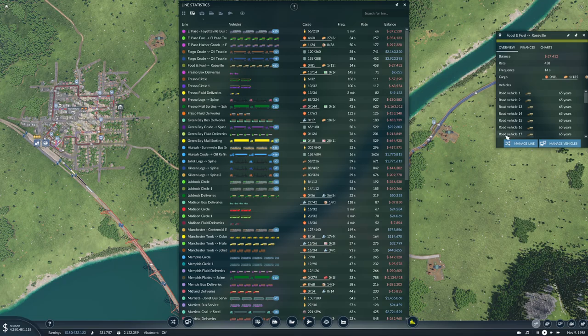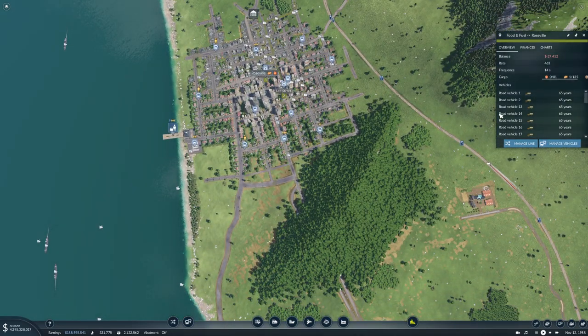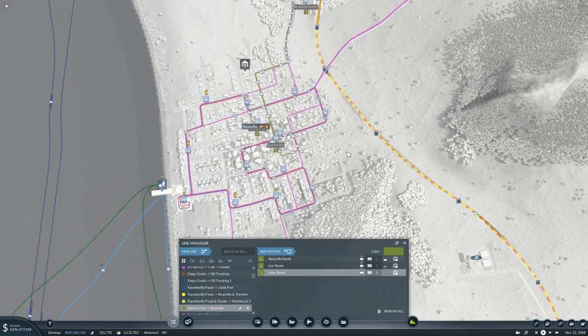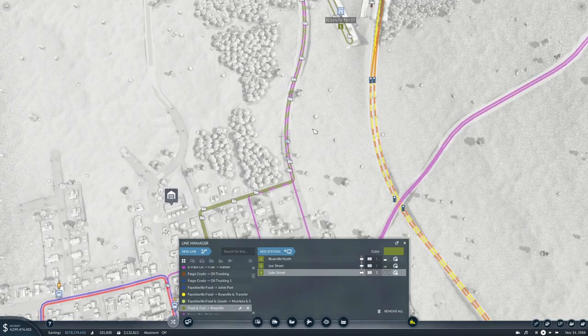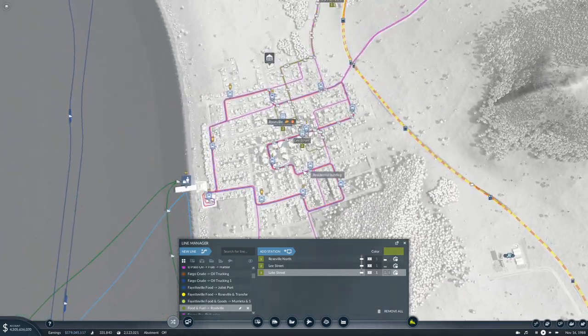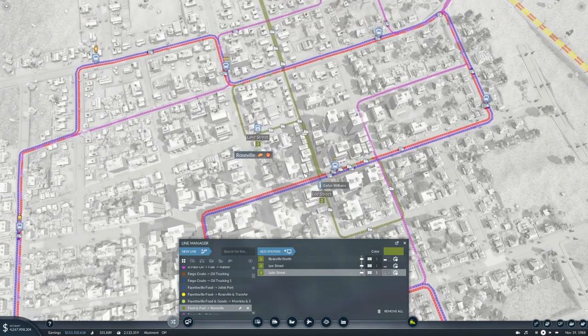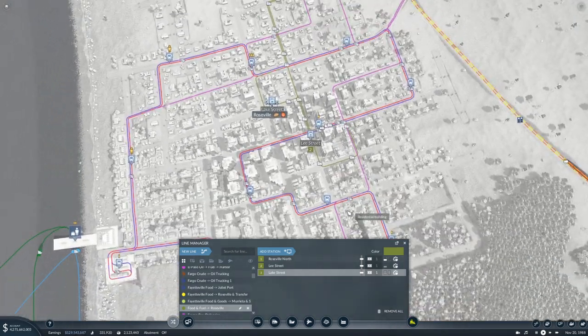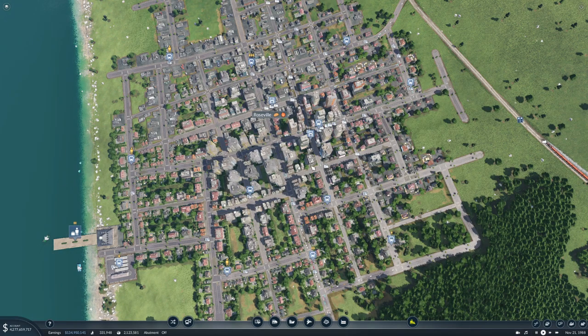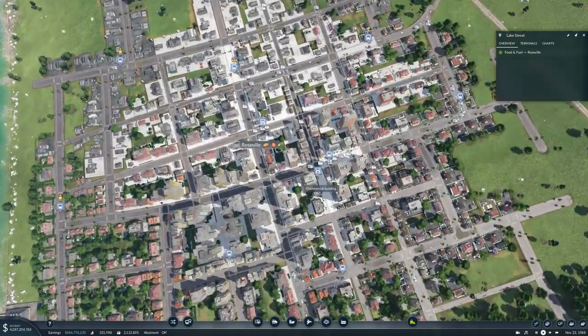Food and fuel to Roseville. See, it's this color. So it's coming from up here and going down here. Does it only have... Might need to expand. So we have Lake Street and Lee Street. Why do we have two cargo stops so close together? That just seems stupid. So we're gonna add some more cargo stops here, two more, and we're gonna move these.